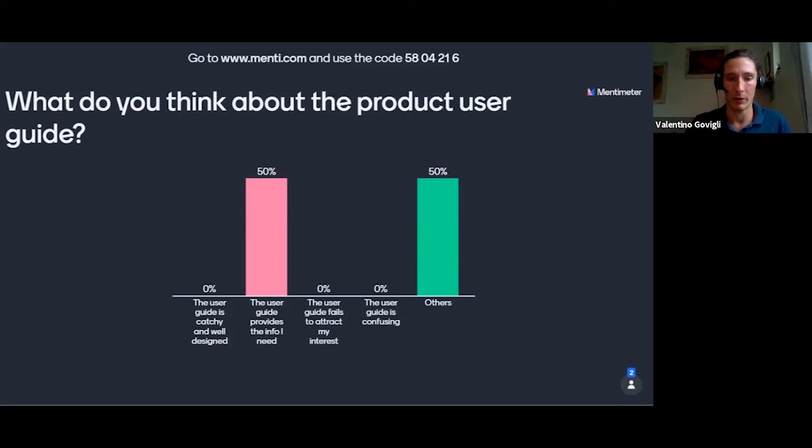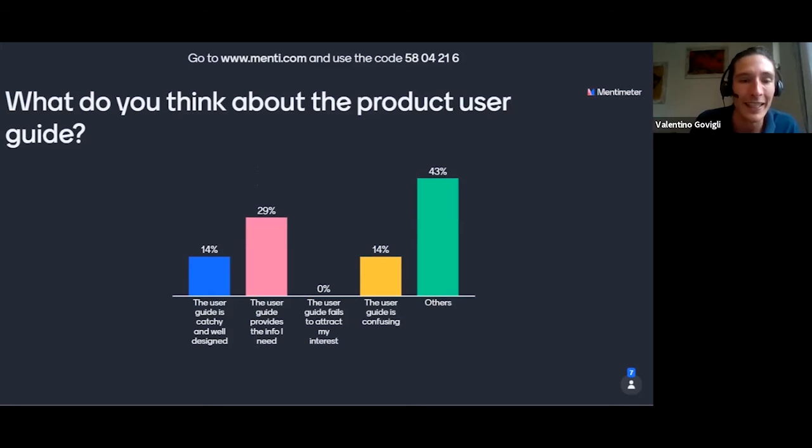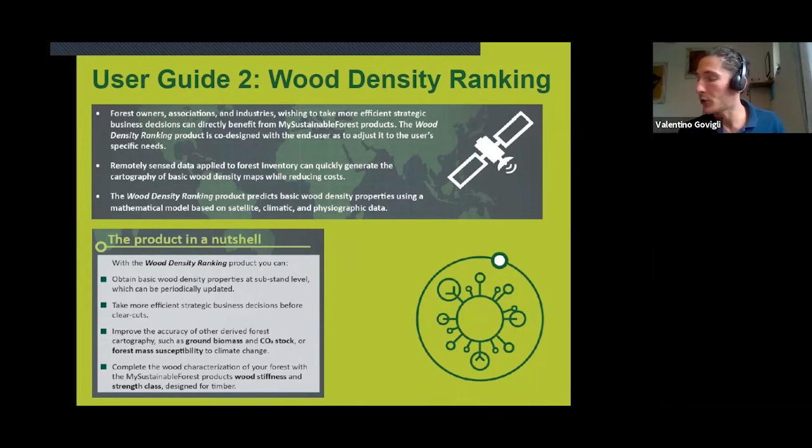Okay, some people are replying, saying that the guides provide the info needed, but then there are also some criticisms, and also some other comments that we can take into consideration later. It seems that the majority so far of the votes, which are probably not representative because some new votes might come later, is that the user guide is done okay and provides the info, with some criticism that we will take into consideration. So thank you for your interaction during this first presentation. I think we can move now to the second set of products.